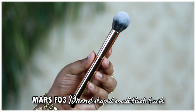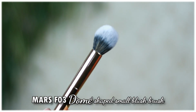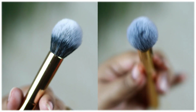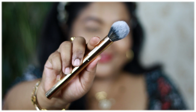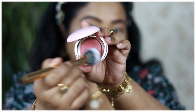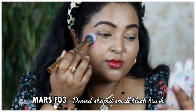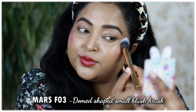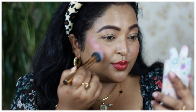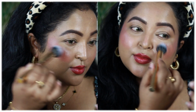Coming to the next one, it is from Mars. This is another one which I have been using non-stop, and I absolutely love this. It's a dome shaped small blush brush. You can see it has a complete dome shape, and it works really well to blend out my cream blush. The fluffy edge helps in blending out the product really well. The bristles are soft, at the same time dense. So with this particular product, you can blend out your cream blush so beautifully, guys, and it doesn't become streaky or patchy on the skin.